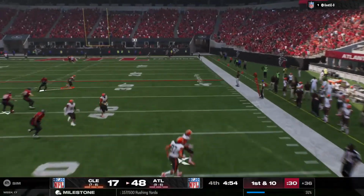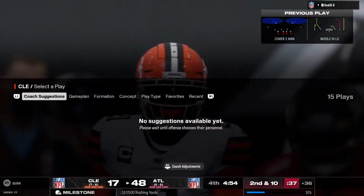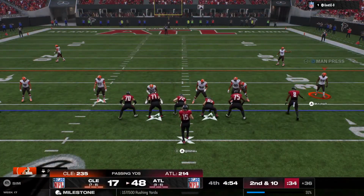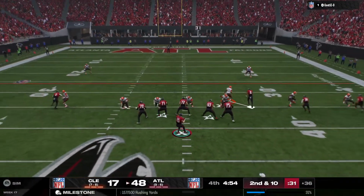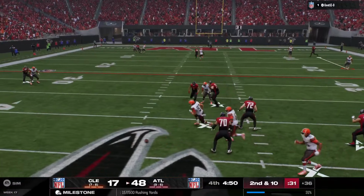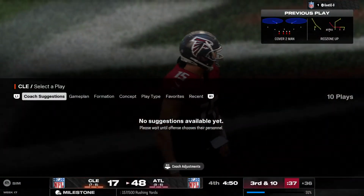Escaping the pressure right, and he just gets rid of it. Throws it away, a wise move there. Looked like nobody open. Now second down, here's 2nd and 10. They'll drop to throw. And he'll be hit as he releases it, and that'll fall incomplete.